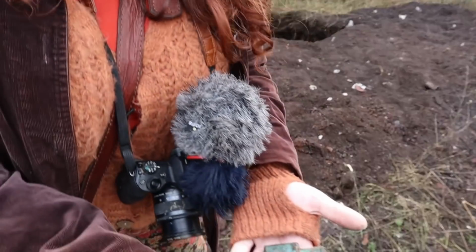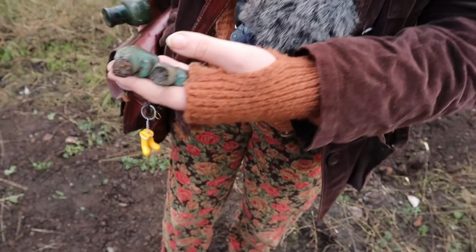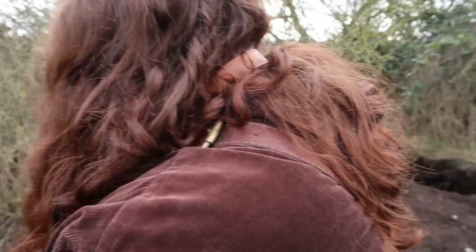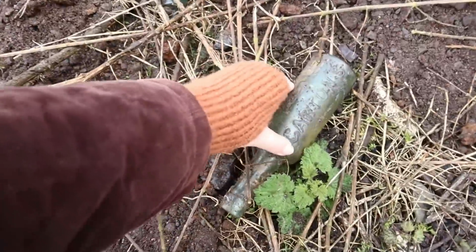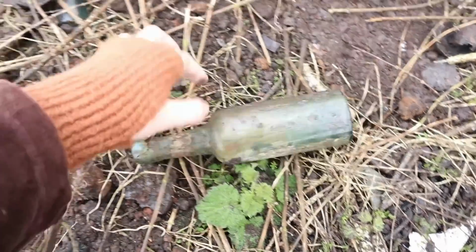Oh, whoa, okay. Beautiful. Looks all greens. It started green. Brilliant, okay. I'm going to look for beads. I'm going for the small things. That is an embossed bottle. Ah, it's Garton's. And is that whole?